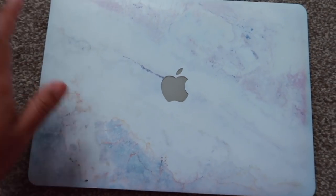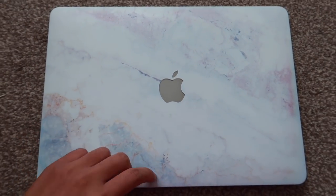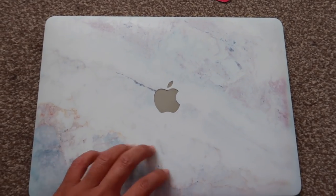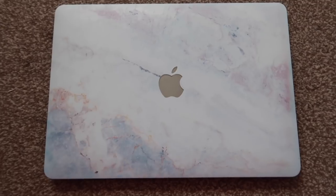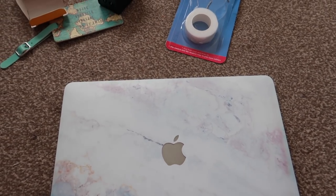And this one, I bought a cover for my MacBook Pro, and this is in marble print. This one was the only kind of slightly neutral one. Others were too bright or, you know, not that great. And yeah, this is great actually. I really like this. And also bought a phone cover because I really needed a phone cover, and I'll show you.